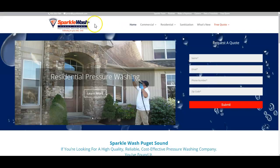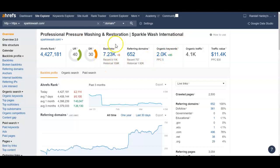So what I'm going to do is pull up one of your competitors. This is Sparkle Wash, and we're going to go see what they have. They've got 7,000 backlinks, and they're being found for 2,000 keywords and 652. You can see right here that they have a pretty good ratio of 40 to 30 DR, so it's almost a 1-to-1.